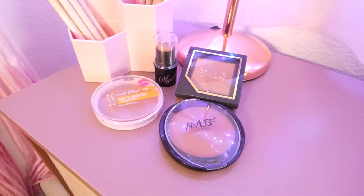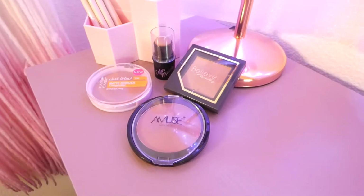So next, let's go ahead and talk about bronzer. The first one I'm going to mention here is the Hard Candy Just Glow Matte Bronzer. I've really been enjoying this one. It gives a nice warmth to the face. It's very easy to work with. It doesn't apply too punchy or anything like that. You put a little bit on, you blend it where you need to, and it does a really good job of bringing a little bit more warmth back to the face. So this specific one I've had a lot of fun with.